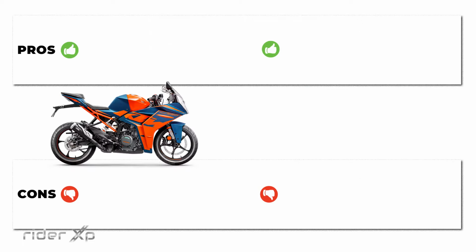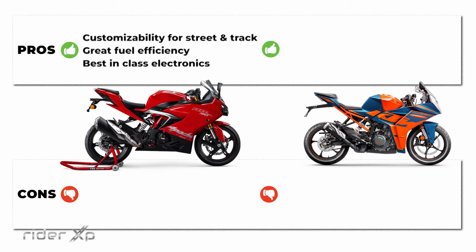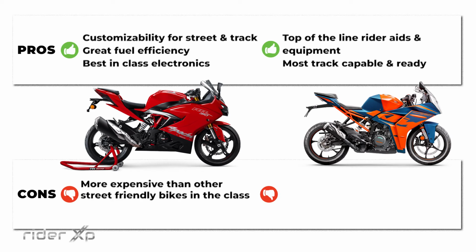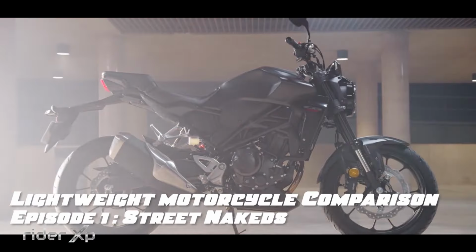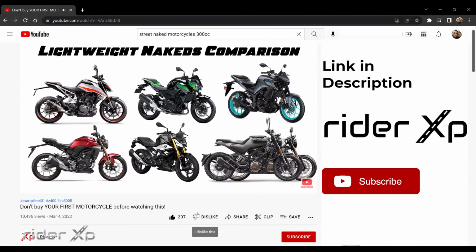The RC390 and RR310 are pretty much race bikes, and for everyday street riding, you may not be able to appreciate the sophisticated equipment except maybe the ease of smartphone connectivity and navigation. They have just enough adjustability to make them somewhat comfortable for street riding. In fact, street naked bikes would be a better choice for that purpose. You could also watch the Street Naked's comparison video on the channel.